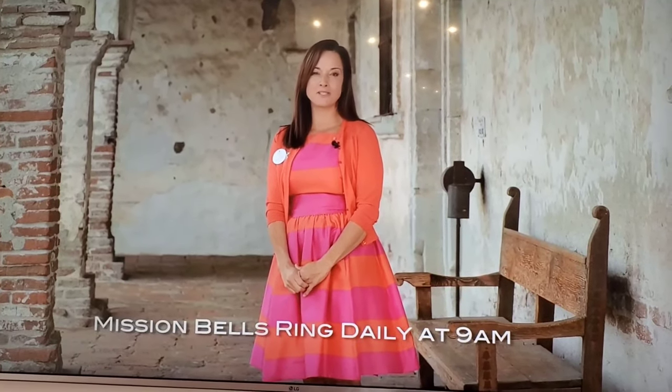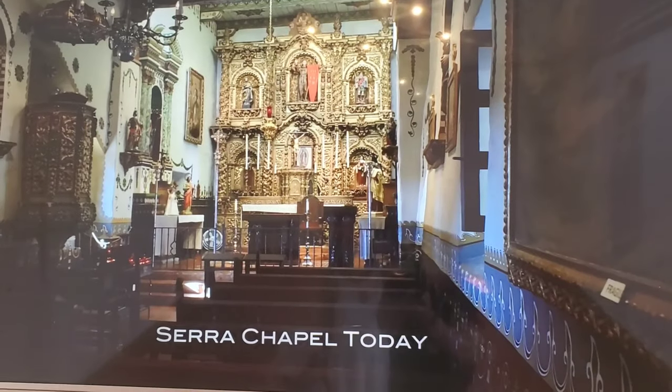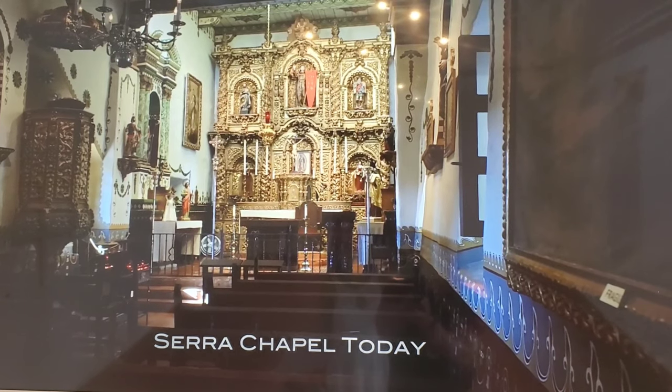And the 7th of 21 missions in the California mission system. Every day upon the opening, our bells toll in his honor and memory as a California founder and a person of significant religious history. We're so pleased you chose to come here today. The mission is a place of inspiration, education, and preservation.